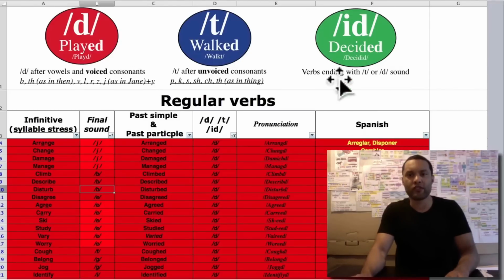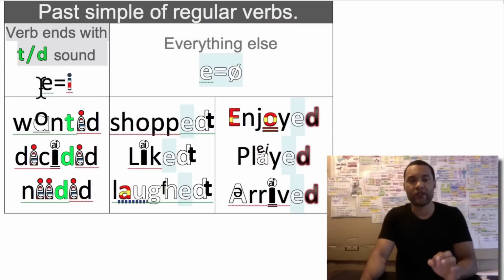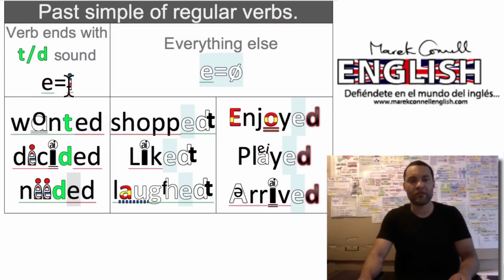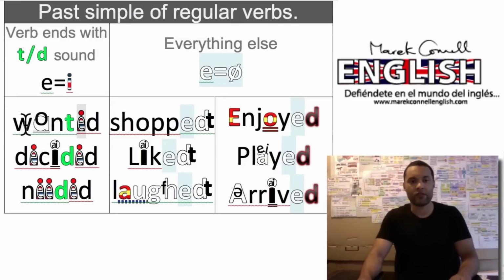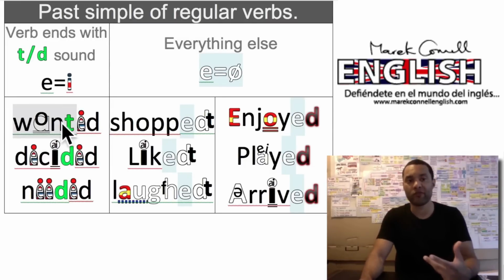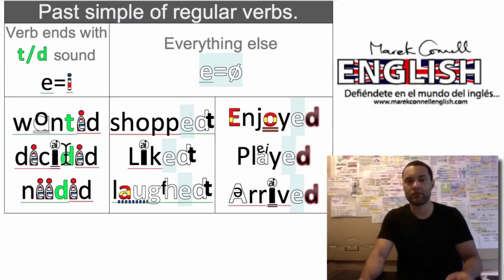The important thing to consider here is this last option here. Verbs ending with a T or a D sound. With verbs ending with a T or a D sound, the E at the end, this E here, becomes an I sound. So want, when we speak about it in the past or we use a past participle, it becomes wanted. Decide ends with an E, but the sound is what's important here. The final sound is a D, so when it becomes the past, it's decided.